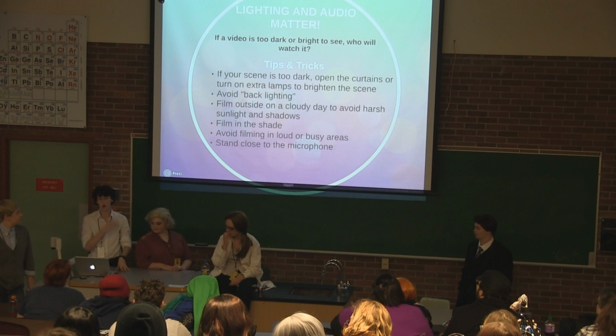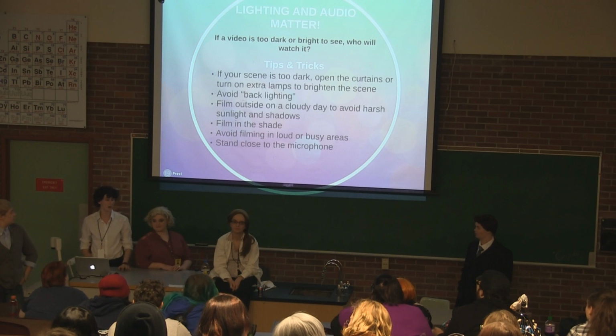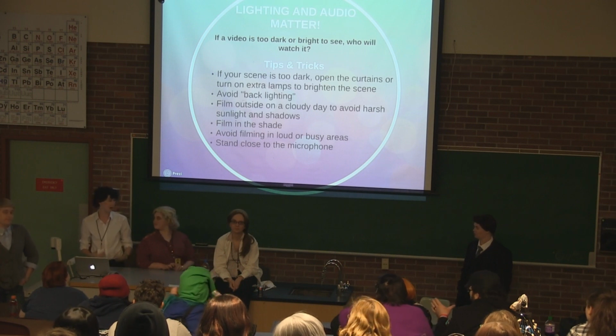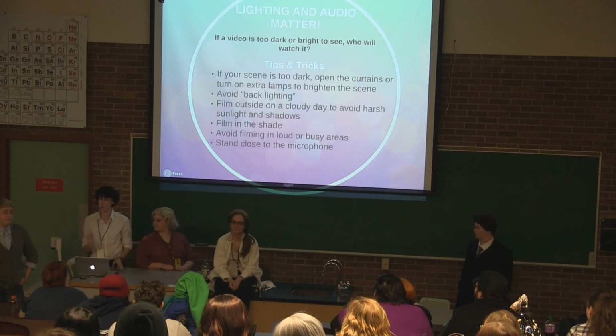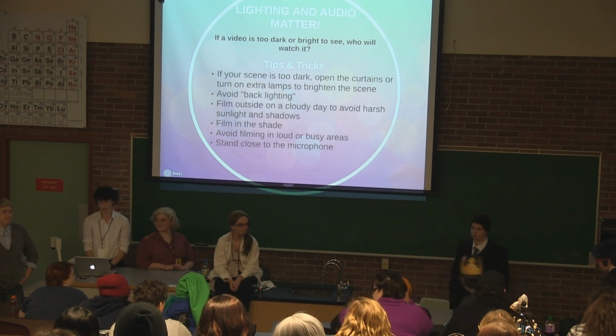So if your scene is too dark, you can always just open the curtains or turn on an extra lamp to brighten the scene. Sometimes if we've done filming in one of our houses at night, the ceiling light is just not helping, it's still pretty dark. So we'll go into someone's bedroom, bring a lamp, bring another lamp, and set them up around the room. It's a cheap, easy way to lighten the room.